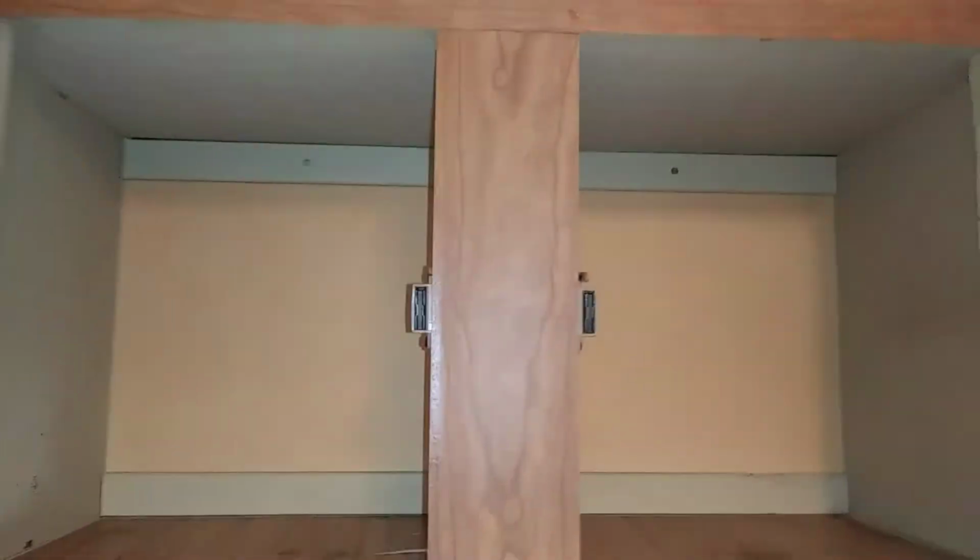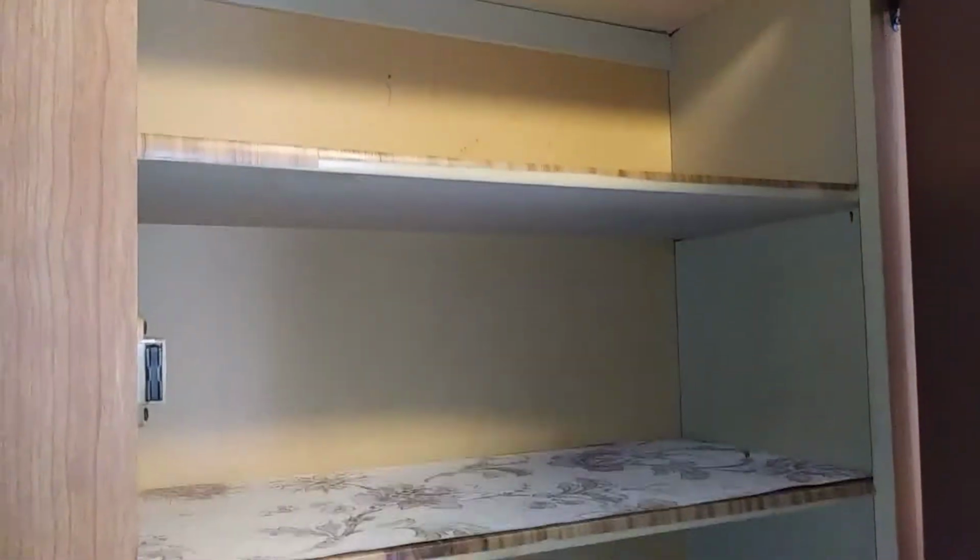Cabinets on the inside, food crumbs were left inside. Cabinets on the outside was left clean. Dishwasher was left clean. You do have some crumbs that needs to be cleaned off.